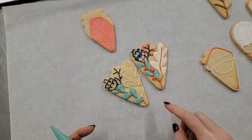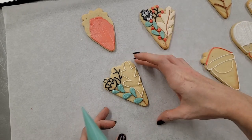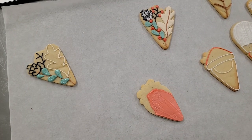It doesn't have to be the same every time, okay? I have 4 leaves on here. This one, I think it needed 5, all right? So we'll set that aside. Let's work on our wreath.